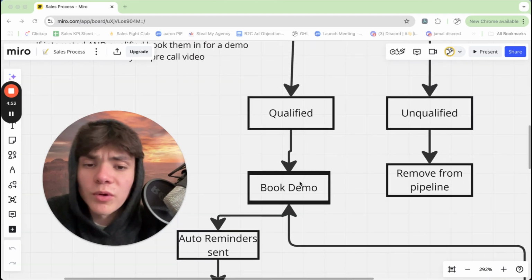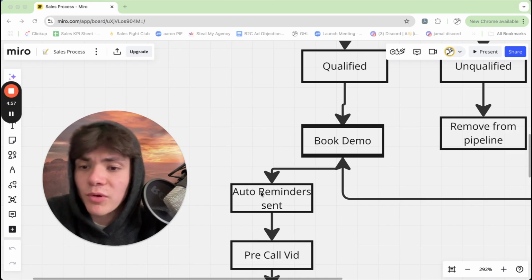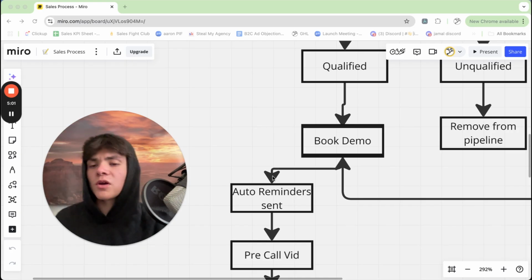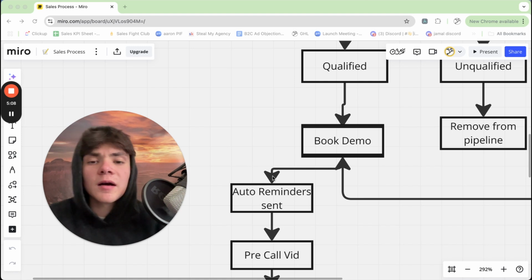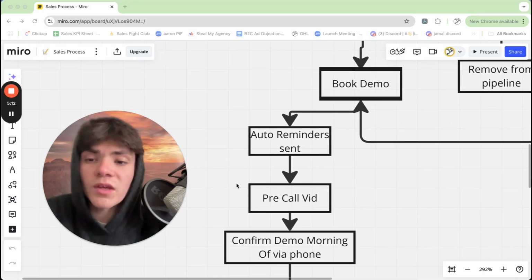However, if you do book a demo with them and they were qualified, now it's time to get the process working. So you should, at a high level, have all of your automations ready to send out with your texts, your emails, your workflows, everything already in place. If you need help with that, again, DM me. And auto reminders will be sent out, including the pre-call video.